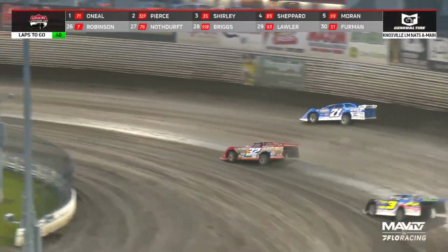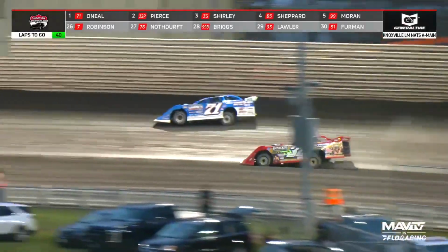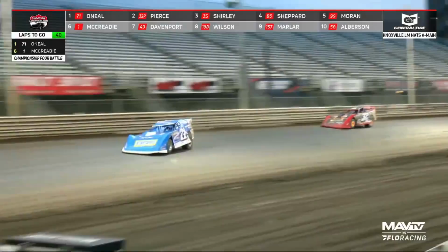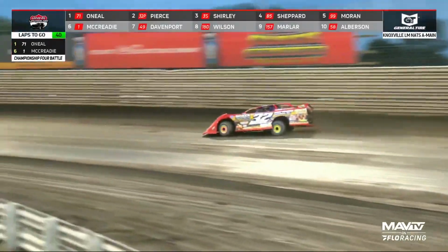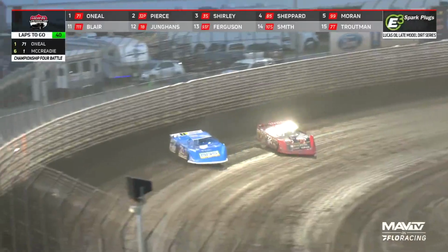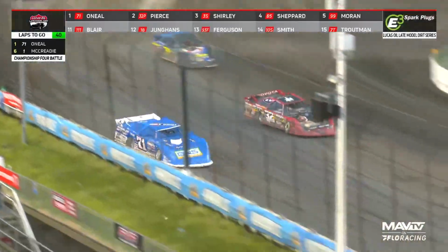So the string will continue. Nobody has ever won this race that led every lap, as Hudson O'Neal is in front on lap 35. Pierce, Shirley. Brian Shirley up to second. Brian Shirley 15th. Let's see, Mikey Marlar's up to 9th. Here's the battle for the lead. O'Neal and Pierce almost got together. Down the straightaway, does Pierce retake the lead? No, O'Neal leads into turn 1.